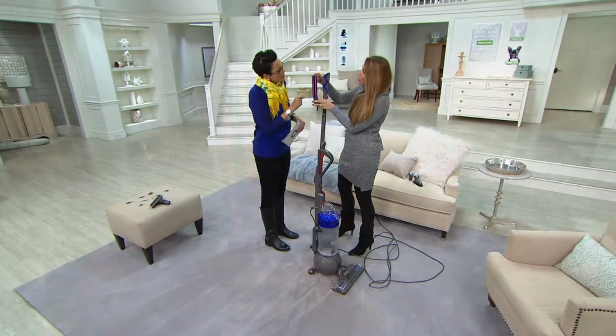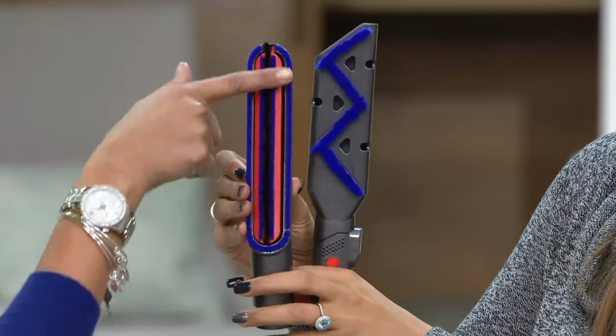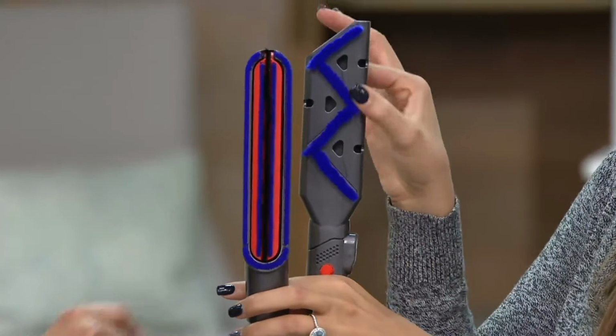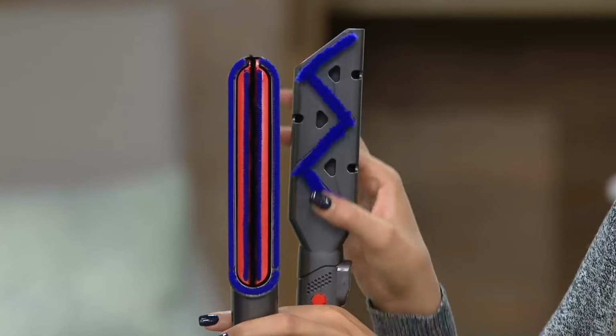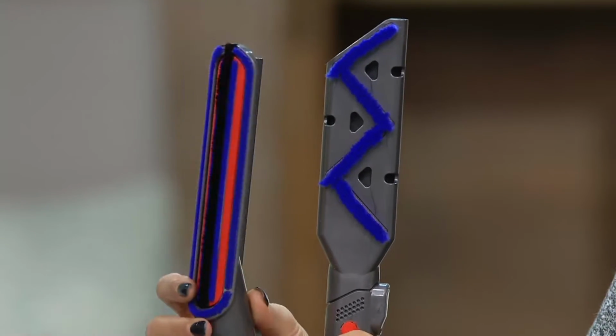So these 2 are specialized. Your brand new carbon fiber soft dusting tool. Then you have your carbon fiber flexi crevice reach under tool. This one is for the lampshades, the electronics.